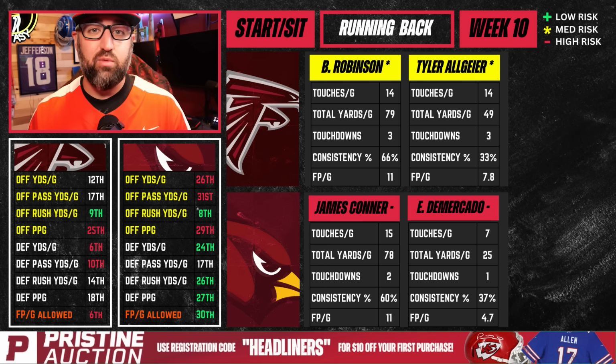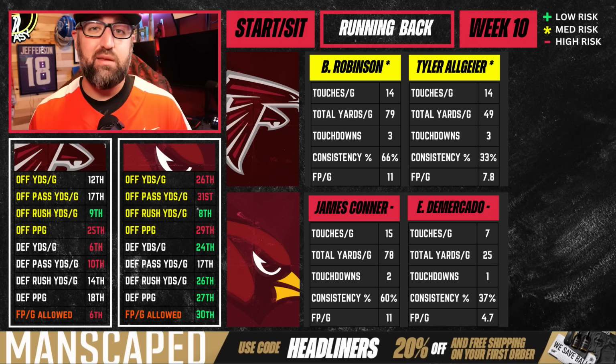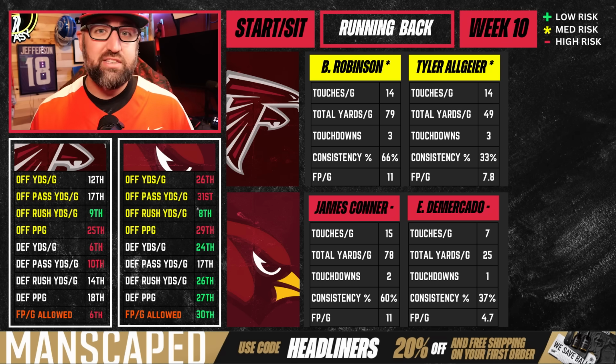With that being said, though, this is a good matchup. Arizona is not a great run defense. They played a little bit better last week. But with that being said, you've got to run him out there. You got to play Bijan Robinson. If you own him, you used a first-round pick on him. You probably don't have the ability to even sit him at this point with injuries and bye weeks and everything else going on at the running back position. So really, you just got to toss him in there.